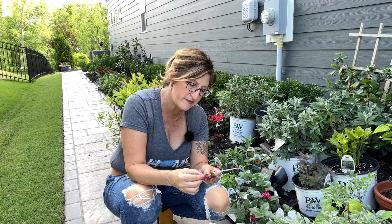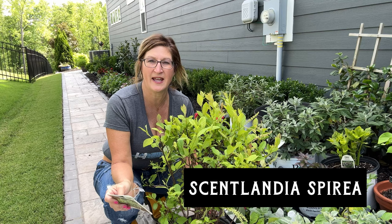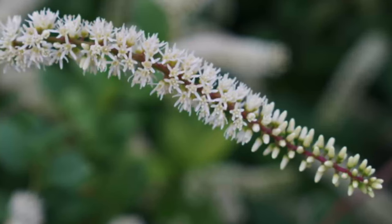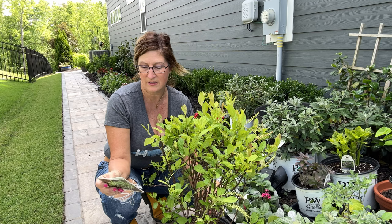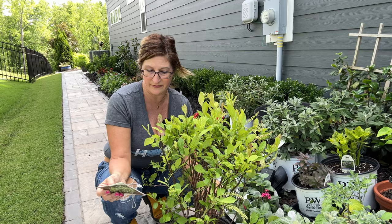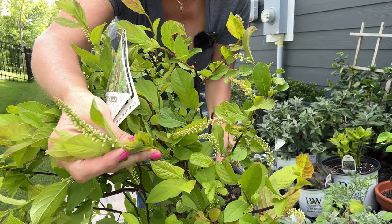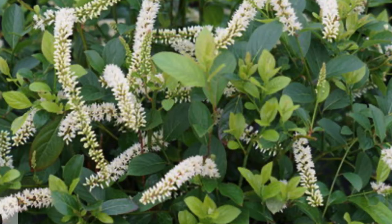Another plant that I'm going to share with you today that I bought from Creekside is called Scentlandia. And it's called Scentlandia because it is a sweet spire, and this is the most fragrant of all the sweet spires that are out there. So I'm really, really excited about this, and it's already starting to have some blooms on it. Can you see that right there? So this is another long bloomer that blooms in the summertime.